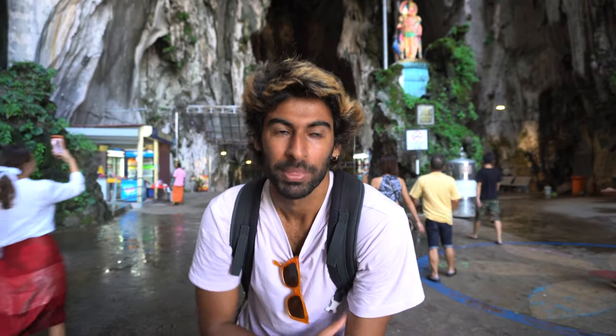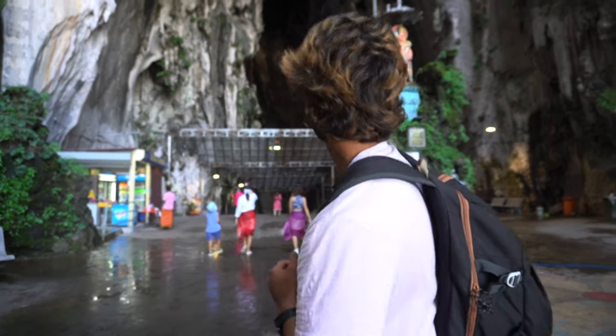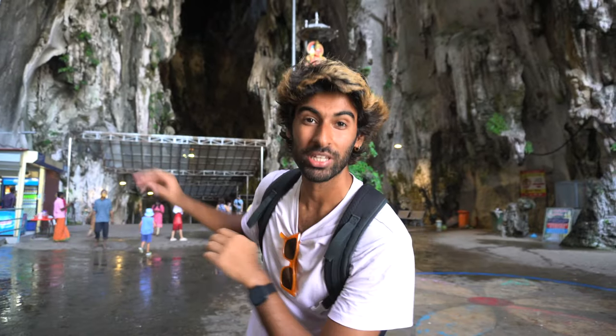So these rocks you see right here, they're almost 400 million years old. Yeah, that's old. But Batu Caves is one of the most famous Hindu shrines outside of India, so that's one of the reasons why it's so famous. And at the same time, if you look at it, it kind of resembles the rock formations that you see in El Nido in the Philippines. And we really, really like the way it looks.